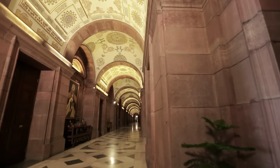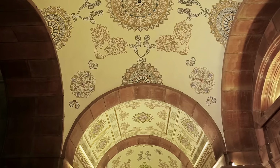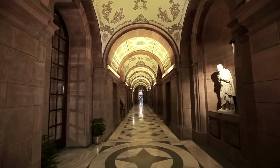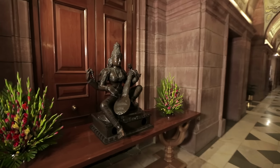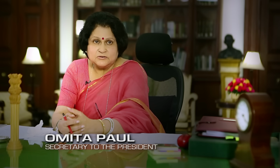When the 13th President of India, Pranab Mukherjee, took over in July 2012, his vision reflected his statesmanship. Rashtrapati Bhavan is a living heritage, which is now almost 90 years old. It is also the residence and workplace of the President of India. It has to be preserved as a heritage which must be handed out to the next generations in very good condition.